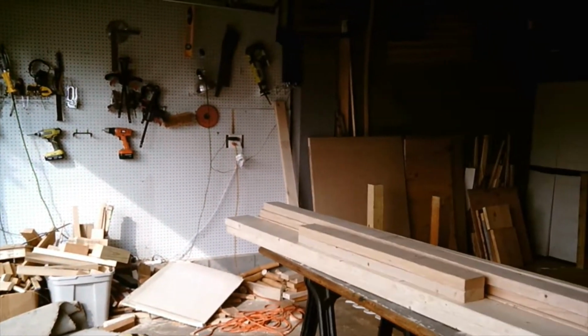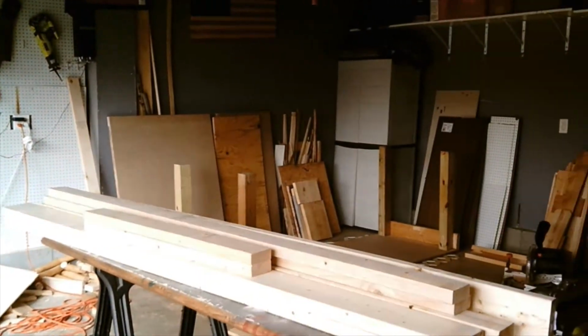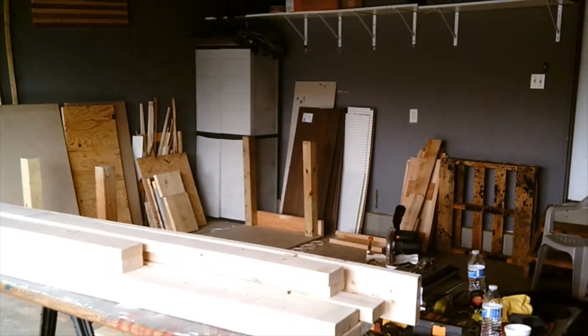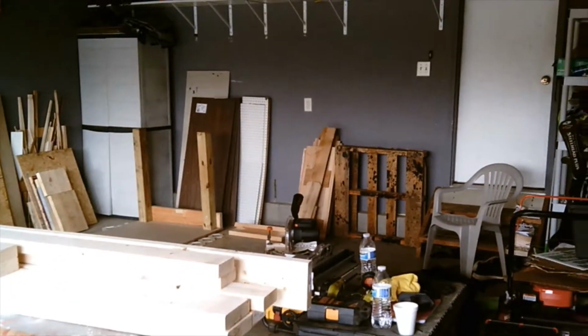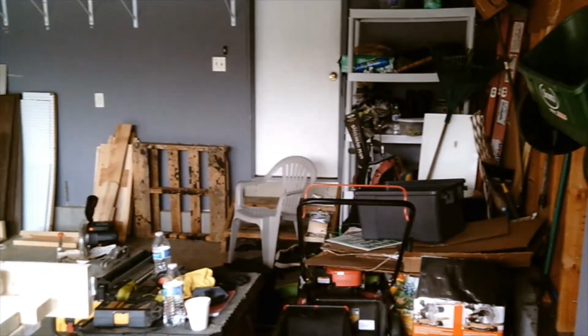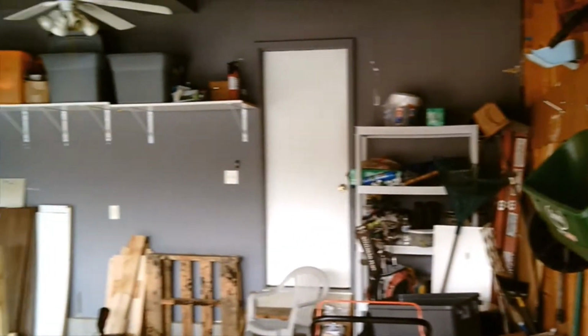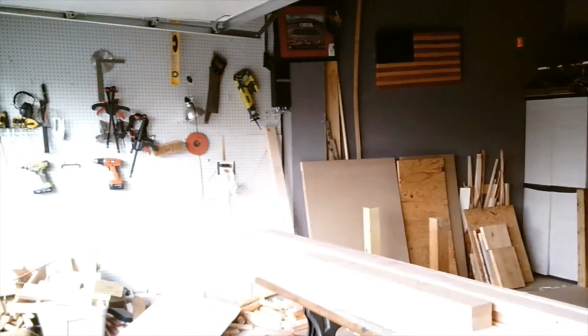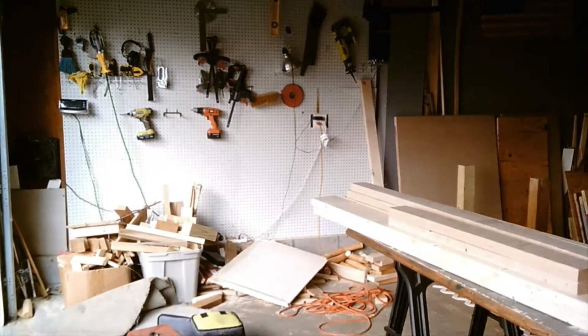A bit of the progress. The workbench is gone. It's been repurposed to make legs and supports for the new workbench. And pretty soon all this stuff will be organized in a way that completely makes sense and looks cool.